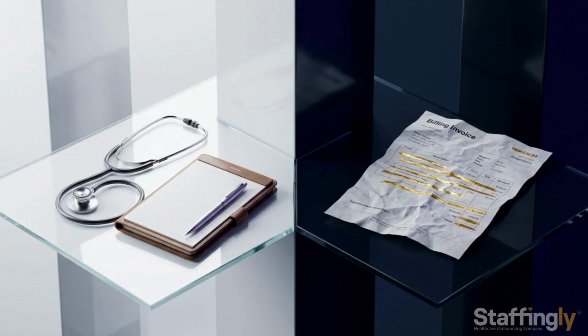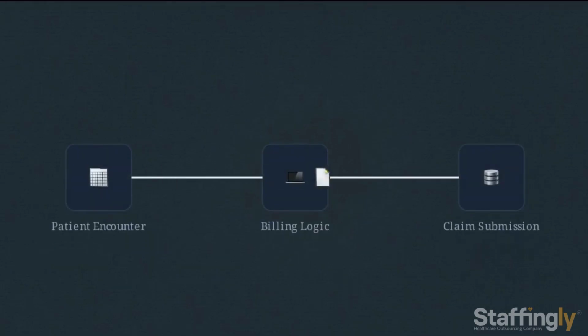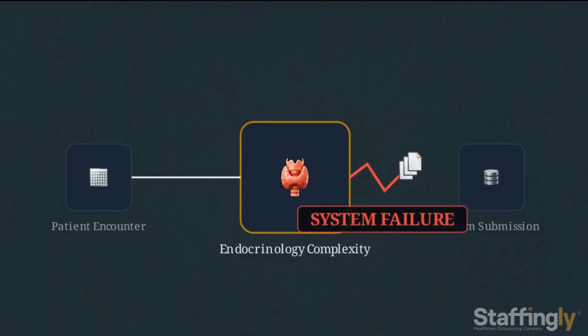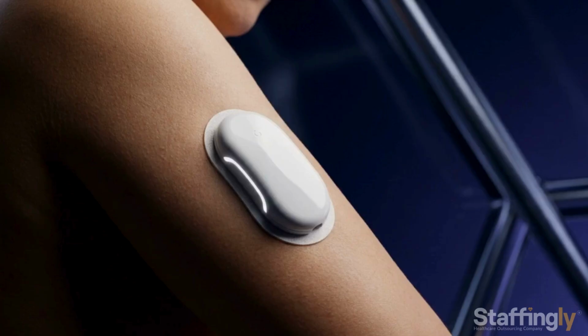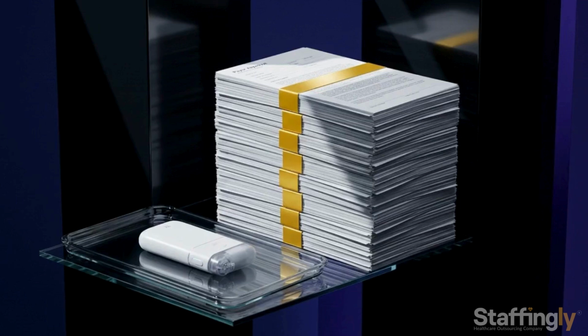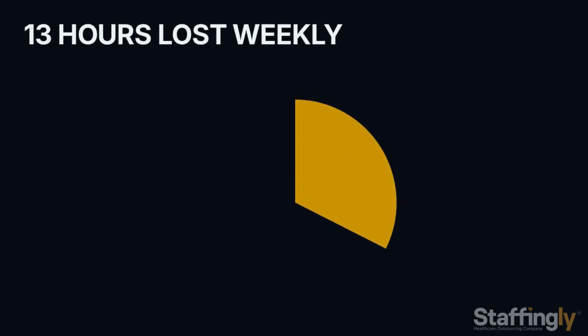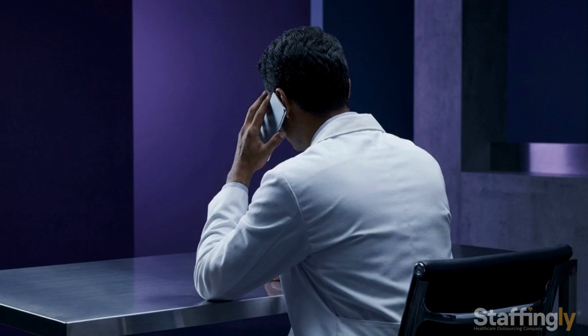You can deliver perfect clinical care and write perfect clinical notes and still see your claims rejected. The standard medical billing workflow simply breaks down when applied to the complexity of endocrinology. That breakdown is most obvious with specialty devices. Continuous glucose monitors and insulin pumps sit in a category of services that almost always require upfront payer approval. Securing that approval takes an average of 13 hours per week per physician. That is significant time pulled away from the clinic to manage phone calls and peer-to-peer reviews.